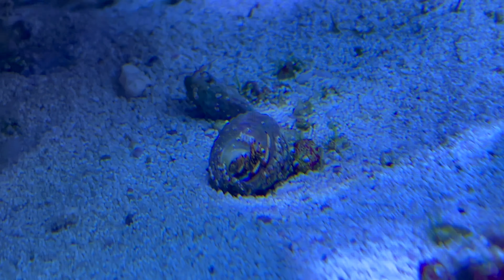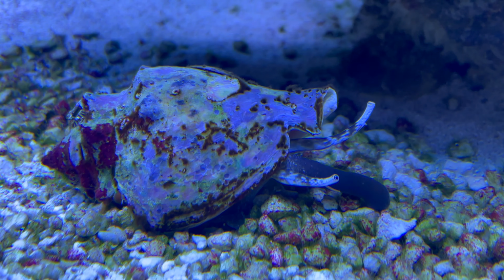So that's one thing to be mindful of is try to pull your crabs and your crustaceans out. You're gonna lose your pods too. And here's my fighting conch. He's pulled through. He's looking a little better the next day.